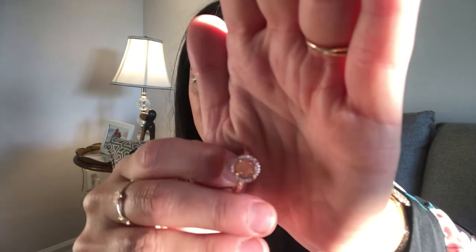So this is also by Ava Rose. This is the Austin Slider bracelet in rose gold and champagne druzy. The retail price is $65. The member price is $55. The very last item in here is the matching ring, of course. I had to get the ring. The retail price on the ring is $60 and the member price is $51. And there is the ring. Isn't that pretty?